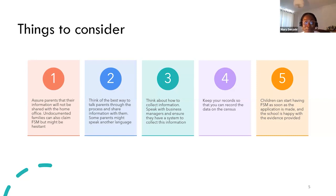An additional point schools will need to consider with regards to undocumented families is that they will not have any accompanying documents to state the fact that they don't have any status. So what they can do is to self-declare to the school and allow the school to know that they do not have any status, and the school can just document that in the same way they do with other families.